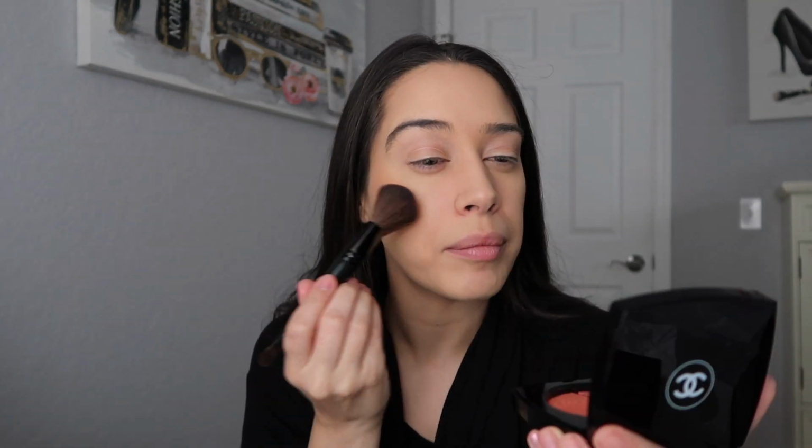Now I go in with a light hand because the Chanel blushes are very pigmented, so I'm just going to lightly tap this on my cheek to see how crazy this is going to get. Ooh, that's pretty.